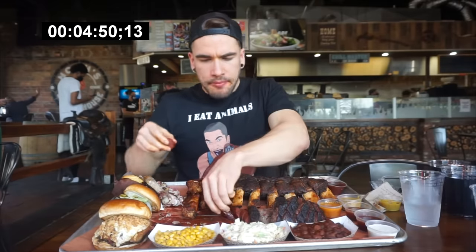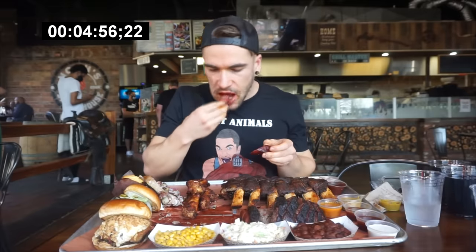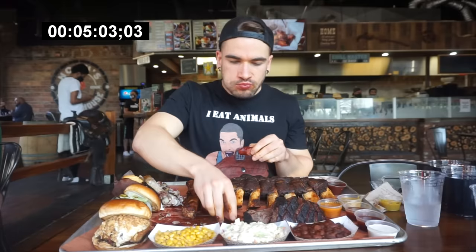This is definitely my favorite style, but everything to this point was tasting absolutely delicious. The brisket was great, the sausage was great, the chicken was great, and I hope I get to try everything else. Let's see what happens. We're about 5 minutes in. Everything tastes so damn good.